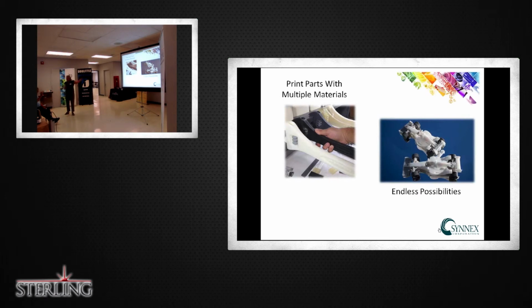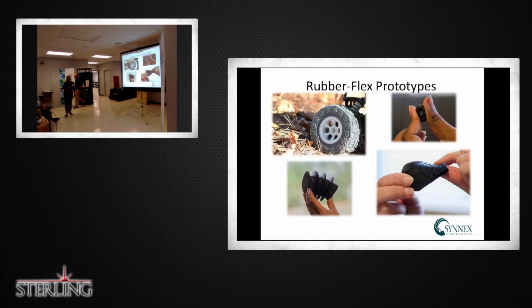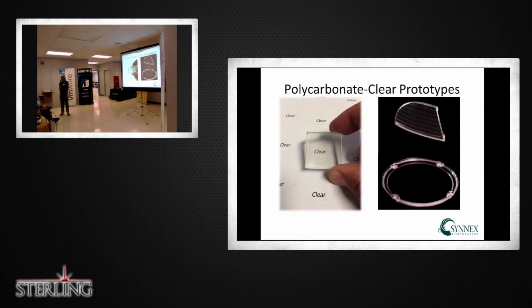So here's a great example of this little car. I'm able to print both the plastic body and the rubber wheels at the same time. Flexible prototyping as well with that rubber, which is new. So if that's critical, as well as clear. This is the first time we've had clear prototyping available in this type of technology.